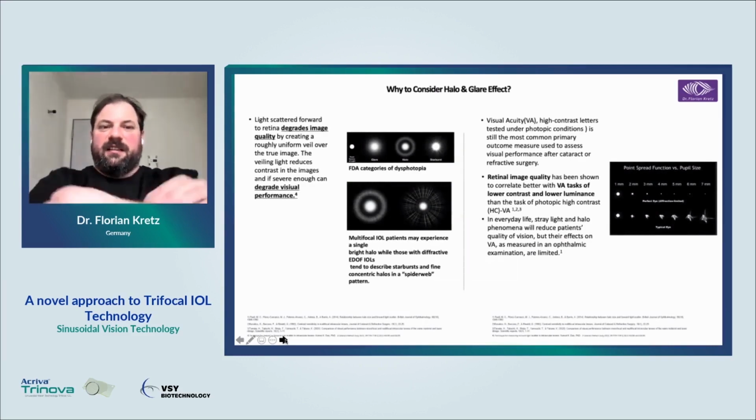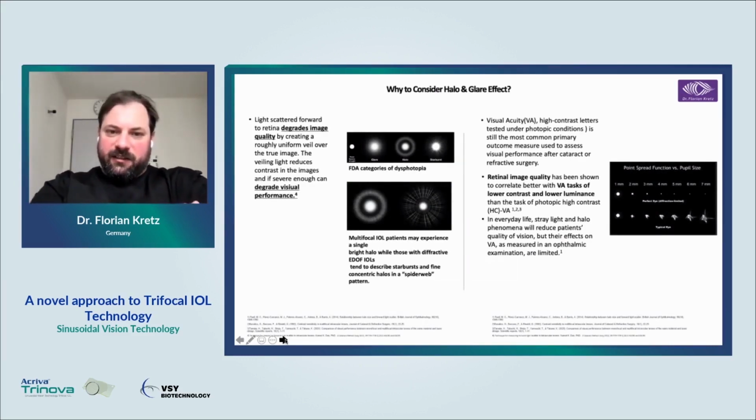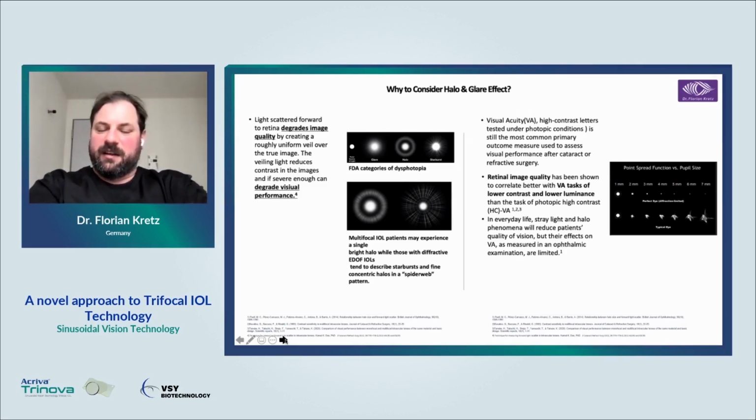So to consider that effect a little bit more, let's look at the FDA categories of dysphotopsia, with a point source of light that creates glare, a halo, or the so-called starburst. Multifocal IOL patients may experience a single bright halo, while those with diffractive EDOF IOLs tend to describe starbursts and fine concentric halos in a spiderweb pattern. But we have so many optical designs available. Actually, the optical design of the lens and the corneal aberrations already tell you, as a surgeon, which type of photic phenomena a patient can see.